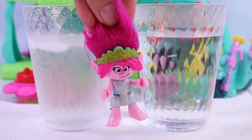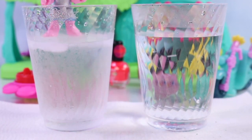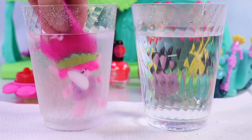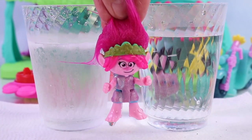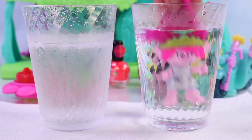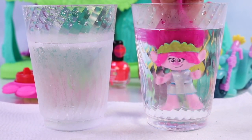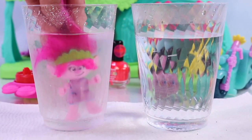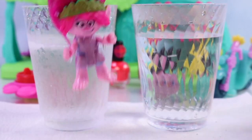Take a close look. Into the cold water. Pink and darker green. Whee! Again, again, again. Woohoo! I love the colors. And the transformation. Whee!